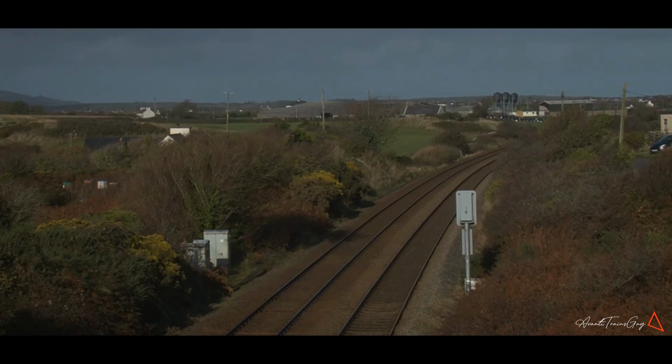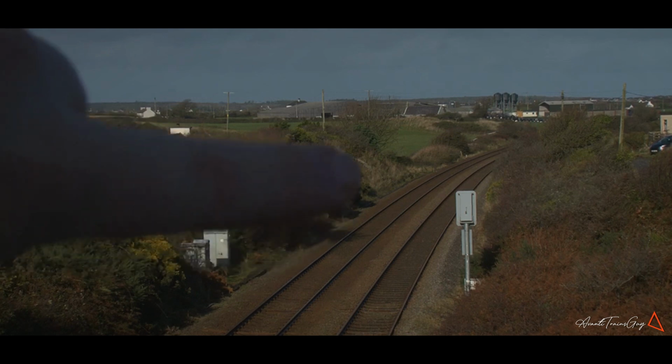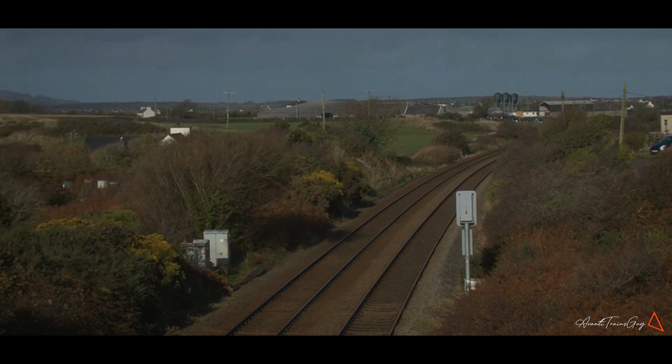Okay guys, it could be by chance that the Railhead treatment train and the double 158 service will pass each other roughly at the same time, right in this spot here. Maybe, but let's see what happens.